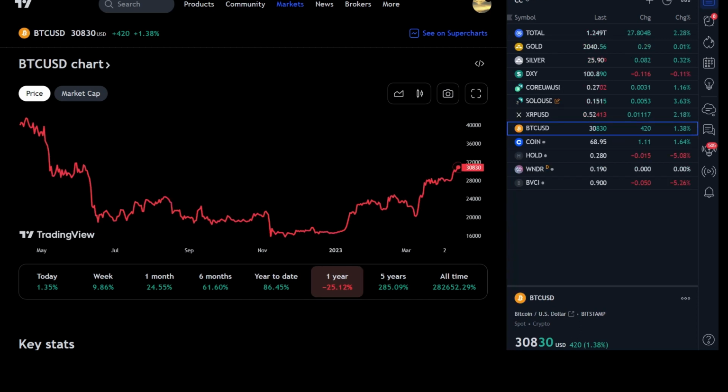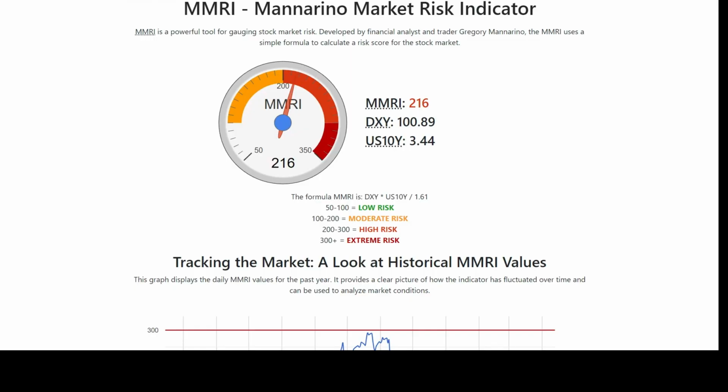And Bitcoin up 1.35%, up nearly 10% on the week, 24.5% in the last month, currently coming in at $30,830. Total crypto market cap sitting at 2.49 trillion. Gold coming in at 2,040. Silver still strong at 25.89. And the DXY's pulled back a bit at 100.885. The MMRI's been fairly stable the last couple weeks, currently sitting at 216. Still technically in that high risk zone, but the fact that it's been fairly stable is making that a little easier on us.